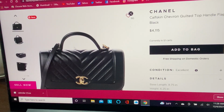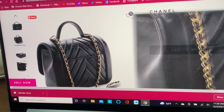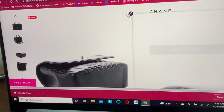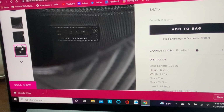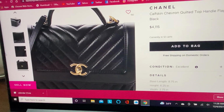So this is really cool, 4,115. It's a top handle flap. It kind of looks like that one with the bar on top, except this has a back pocket, which is one of the things that I really love about bags. And I kind of insist on getting some with back pockets now, because it just makes your life so much easier, and you're so much more likely to use the bag and not let it sit on your shelf like a piece of art.